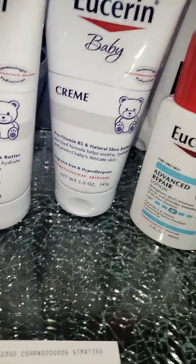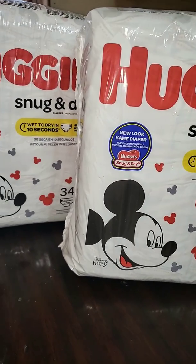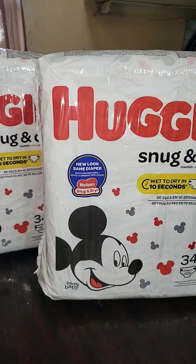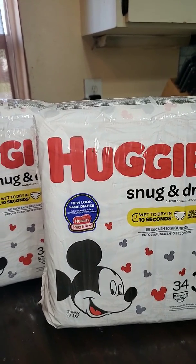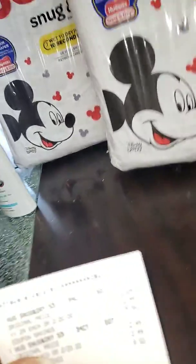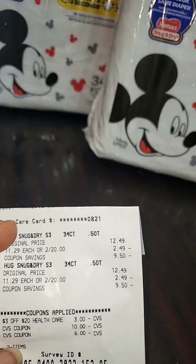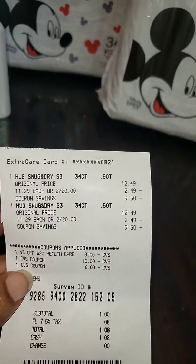Okay. After this, I moved on to the Huggies deal. The Huggies deal is spend $20, you get $10 extra care bucks. So this is what we did for the Huggies. I had the $10 plus. Okay, here we go, here's the Huggies. It's $12.49, and I didn't have any Huggies digital coupon because I think I had some, but they already expired. I had no Huggies coupon.